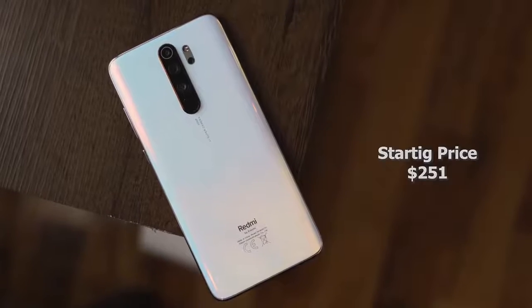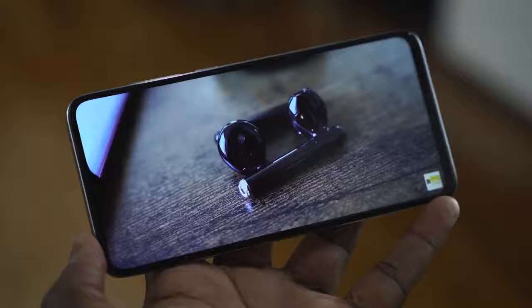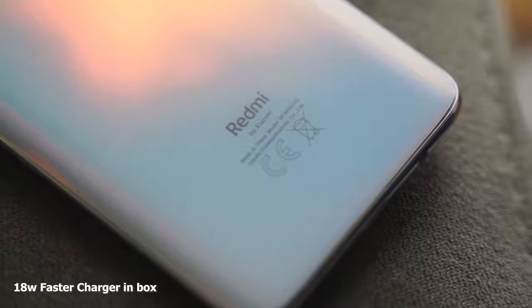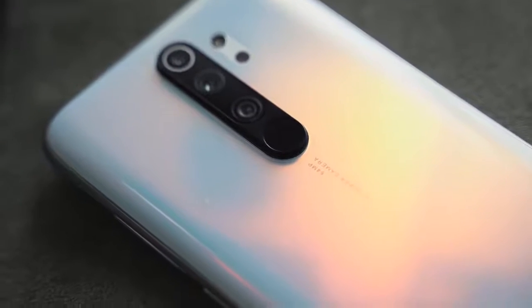You've got a 6.53 inch display, 1080p, with a dimple notch, which is fine, it's good. You've got a headphone jack, that is really nice, and you actually do get some good audio from it. USB Type-C, of course, for charging. It comes with an 18 watt charger, and we'll move up to a 27 watt charger.